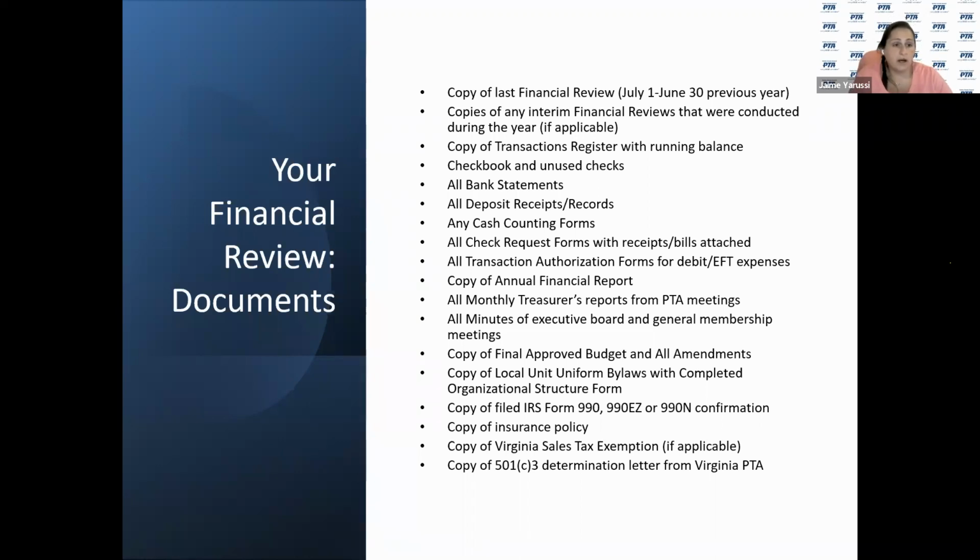Obviously, if your PTA has a debit card, anytime that debit card is used, is there a sign off? Did somebody certify that the funds were available and in the right place? You'll want a copy of whatever the annual financial report is, any treasurer reports from PTA meetings that you've presented, all of the minutes from the executive board, because that will help people see where the board approved different expenditures. A copy of the final approved budget, as well as any amendments that were made throughout the year.